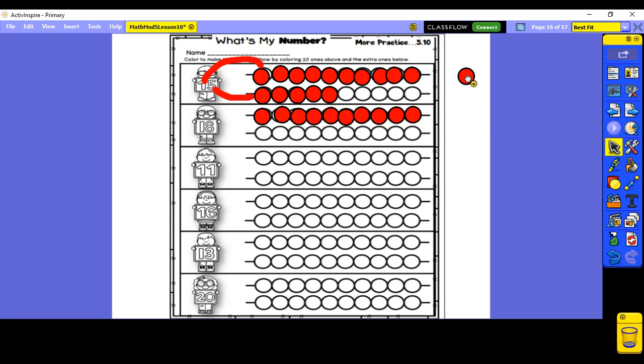Let's count the say 10 way as we count up to 18. 10, 1, 10, 2, 10, 3, 10, 4, 10, 5, 10, 6, 10, 7, 10, 8. How many do I have all together? 10, 8. What is this the regular number way? 18. Let's start at 10 and count the regular number way. 10, 11, 12, 13, 14, 15, 16, 17, 18.